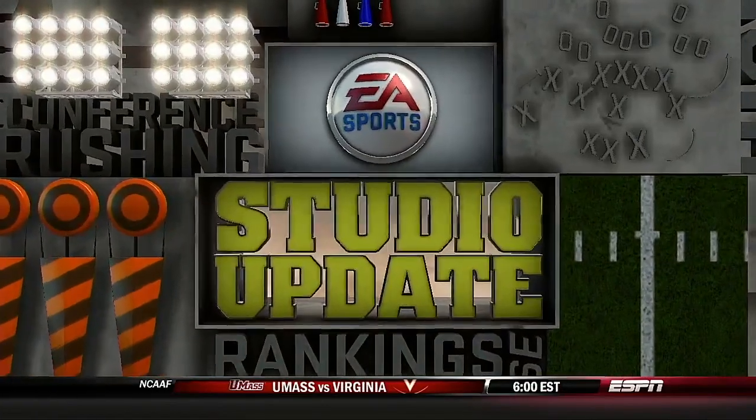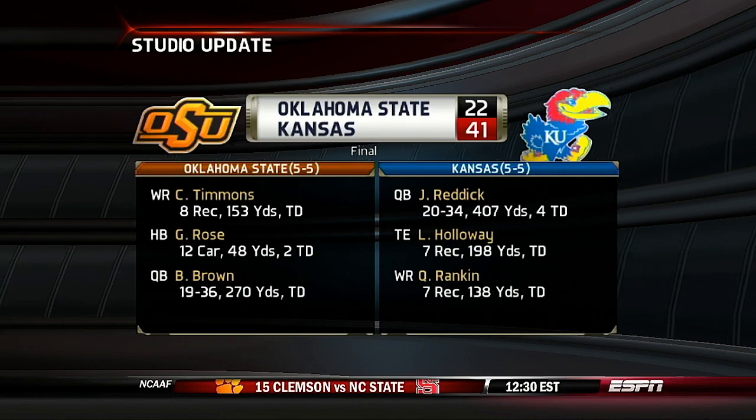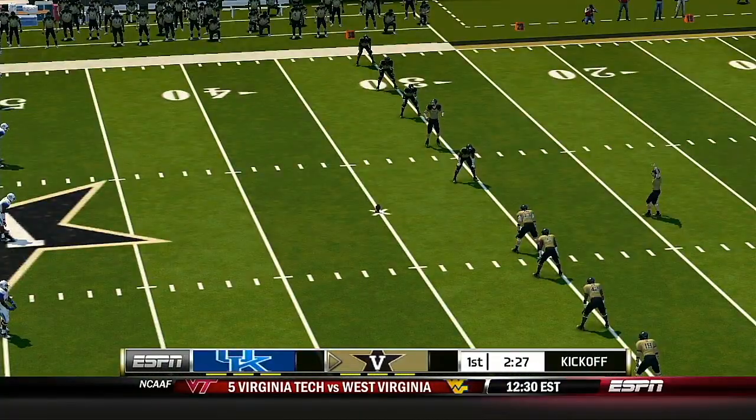A quick update now. Here's Reese. Let's check in on some Big 12 action. And for Kansas, they've won two straight. The Jayhawks roll by 19. All right, thanks a lot, Reese.